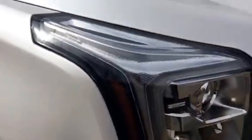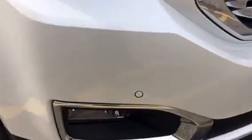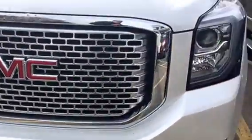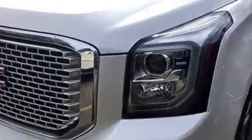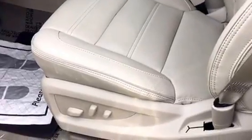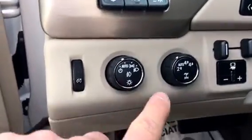It's a Carfax One owner, like I mentioned, General Motors factory exec. Projection beam headlights with the LEDs, fog lights. Vehicle is super clean, very much like new. Those are the forward sensing sensors. Does have factory remote start. Has the light tan interior. Automatic headlamps with fog lights.